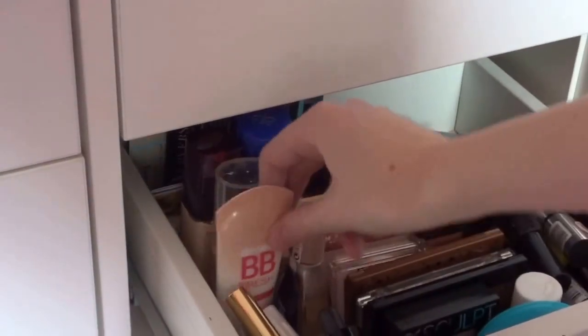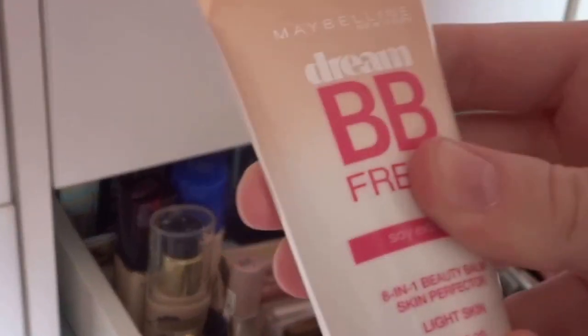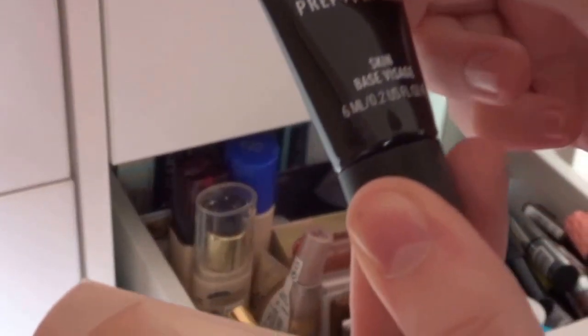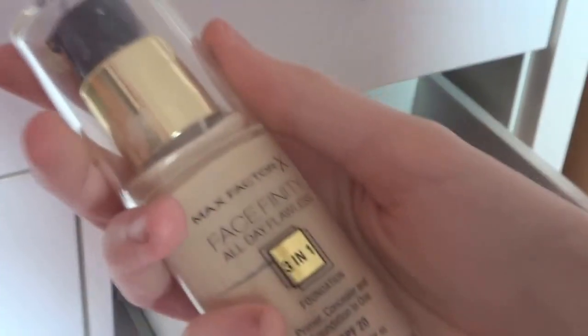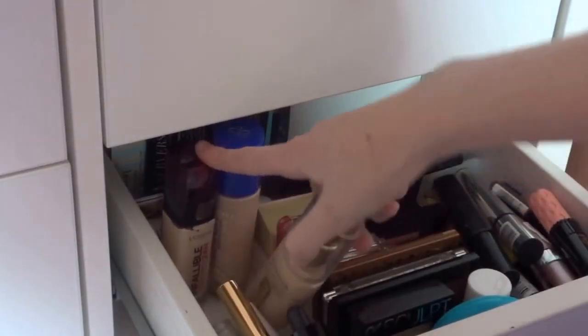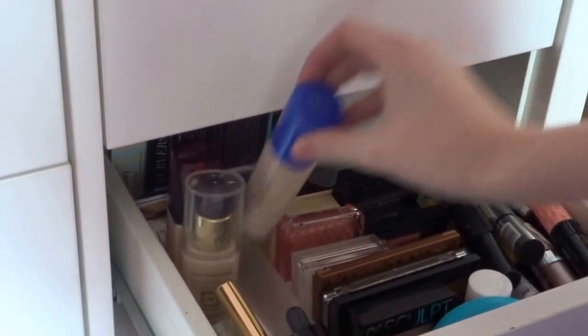And just behind this I have some foundations which I don't really use. So first off I have the Maybelline BB Cream which I do use in summer because it's got SPF 30 in it, but it's currently winter so I don't use that at the moment. And then I've got a MAC Prep and Prime sample which is the Skin Base Visage, and a Maybelline Dream Flawless Nude Fluid Foundation which is way too dark for my skin again, a mini W7 HD foundation, Max Factor Face Finity foundation in Light Ivory which used to be my go-to foundation, the L'Oreal Infallible foundation in Porcelain, and the Rimmel Match Perfection in Porcelain as well, which I just don't use anymore.